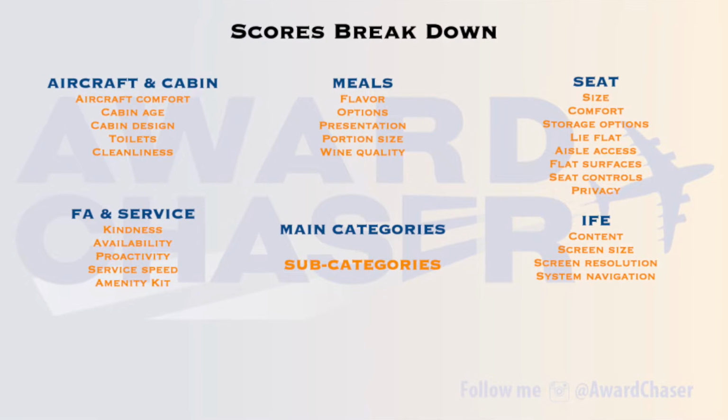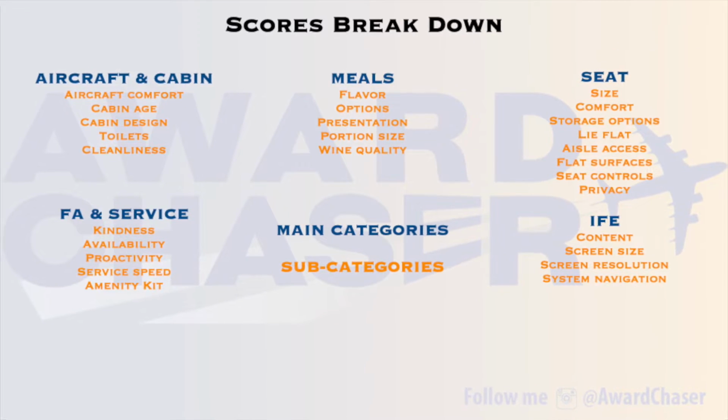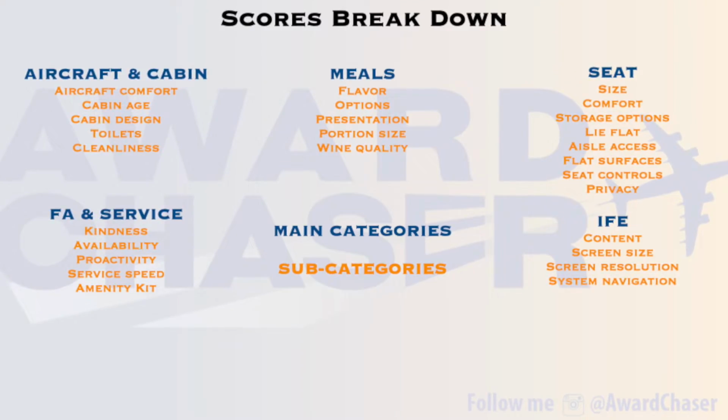Here you can see the items I rate for each category. The final score is an average of the ratings of each item. At the end of this video, you will be able to see how the scores break down.